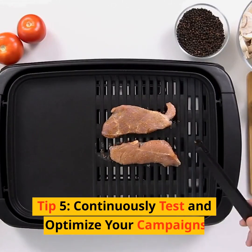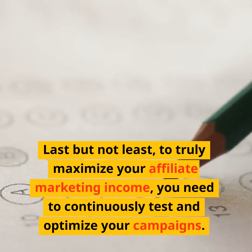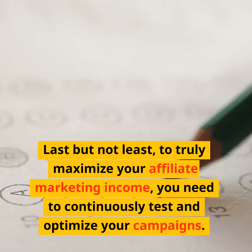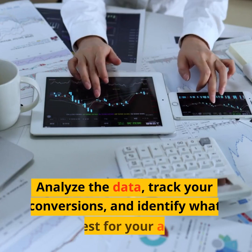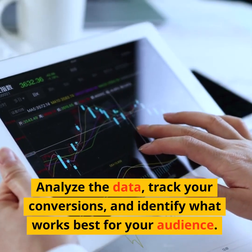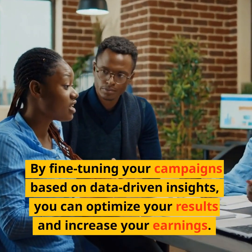Tip 5. Continuously test and optimize your campaigns. Last but not least, to truly maximize your affiliate marketing income, you need to continuously test and optimize your campaigns. Split test different variations of your landing pages, calls to action, and promotional strategies. Analyze the data, track your conversions, and identify what works best for your audience. By fine-tuning your campaigns based on data-driven insights, you can optimize your results and increase your earnings.